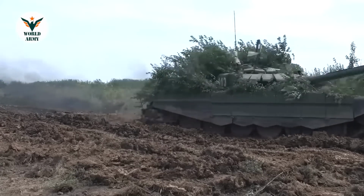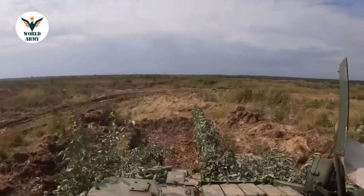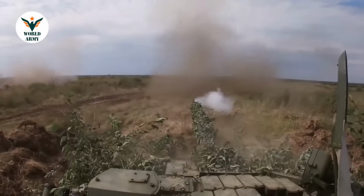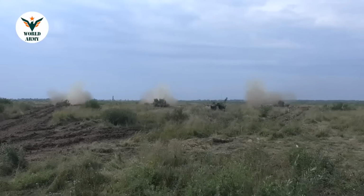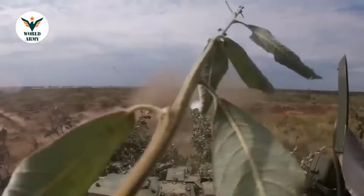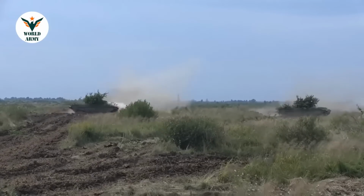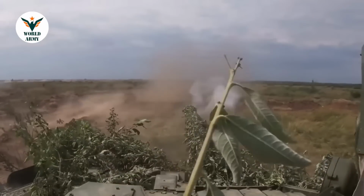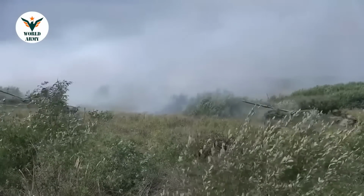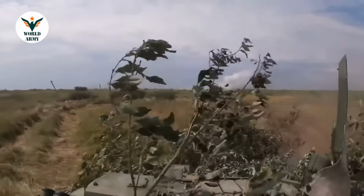The T-72B3M is armed with a 2A46M5 125mm smoothbore gun, which is an advanced version of the 2A46M cannon. It can fire a range of ammunition, including armor-piercing discarding sabot, APDS, high-explosive fragmentation, HEF, and high-explosive anti-tank, HEAT, as well as 9M119 Reflex, NATO code name AT-11 Sniper, guided anti-tank missiles. The projectiles and missiles are loaded by an auto-loader.